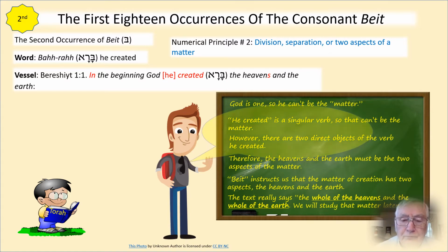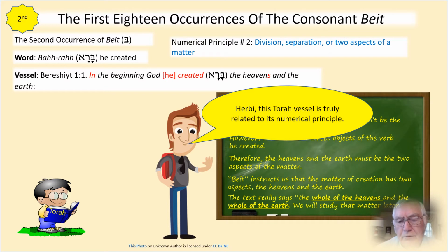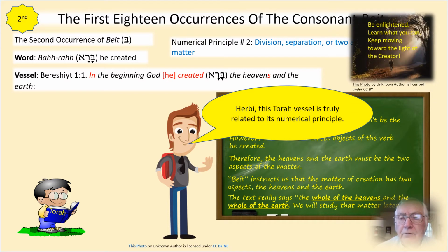So, Herbie, this Torah vessel is truly related to its numerical principle. Be enlightened, learn what you can, keep moving toward the light of the Creator.